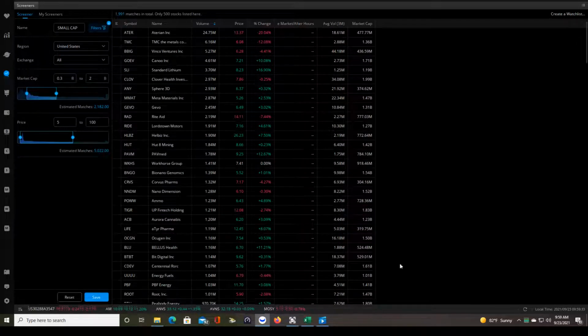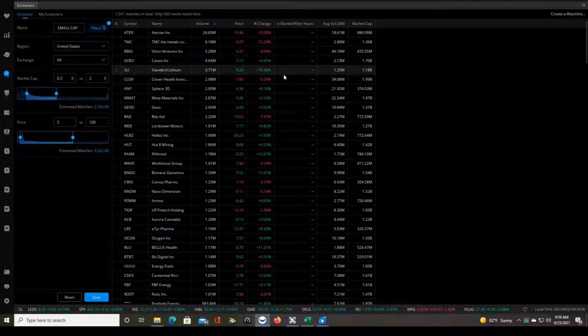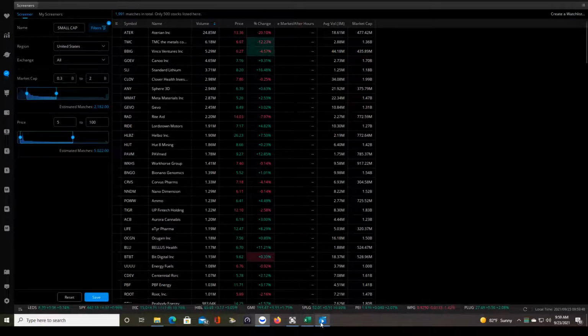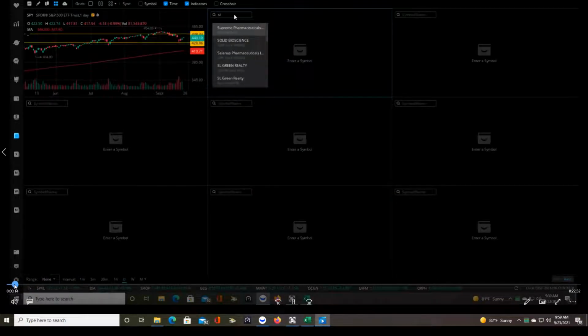I'm only looking at the stocks that are green, but they also must have a certain criteria met on the daily chart. So for example, GOEV did not meet that chart criteria. You'll probably see that in the video. SLI did, that was on my chart. There's a few others, so let's take a look at the video right now and you can see what I was watching here. So let's go right to the beginning.